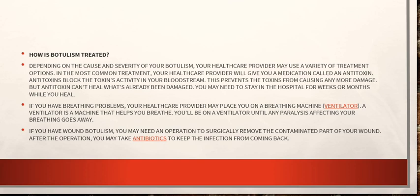If you have breathing problems, your healthcare provider may place you on a breathing machine. It is a ventilator. A ventilator is a machine that helps you breathe. You will be on the ventilator until any paralysis affecting your breathing goes away. If you have wound botulism, you may need an operation to surgically remove the contaminated part of your wound. After the operation, you may take an antibiotic to keep the infection from coming back.